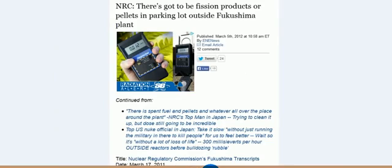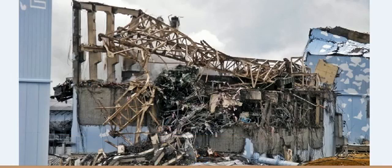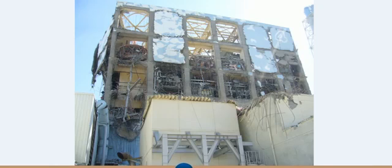And there's got to be fission products or pellets in the parking lot outside the plant. Well, yeah, the building's detonated, right? Unit 3 and Unit 4, they detonated. Their inventory was spread all over the place, but it also caught fire. It also atomized. It also aerosoled. It also is a constant release into the ocean and the atmosphere that's still ongoing, that is not in this model.